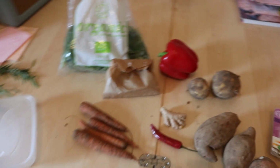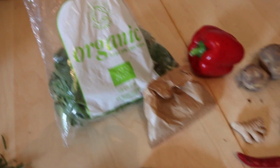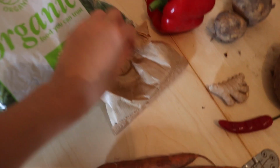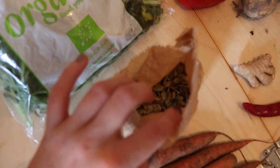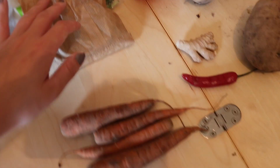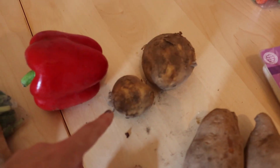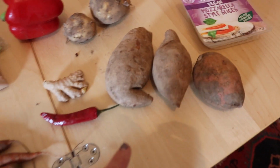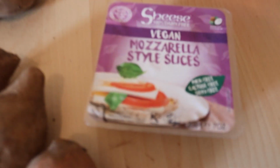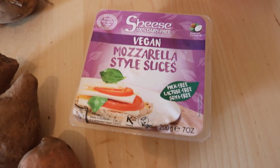Not a bad haul. The shop was called Locavore, and it's literally down the road from us. How lucky is that? So I got some spinach. This is some pumpkin seeds. I like to put them on my cereal, and also Bunny likes to eat them. Got some carrots, some chili and ginger for the dal, a pepper, potatoes for my chips, and some sweet potatoes for the dal. And I'm so excited to try these on the pizza. Apparently they melt really well, so I'm really excited about that.